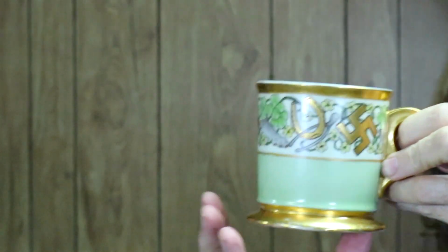The next item I bought when I went to see the pop-up sale at Real Nifty Vintage up in Illinois. This was one of the things I bought because I thought it was really special and interesting. It is a mug from about 1910, and the motifs on it are all good luck symbols.